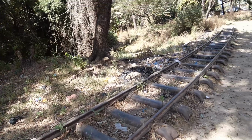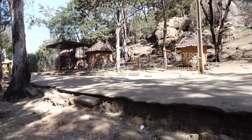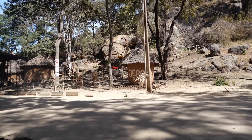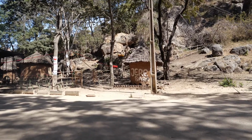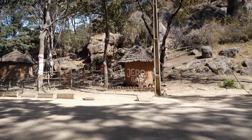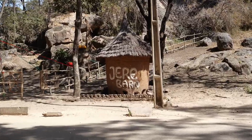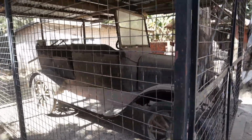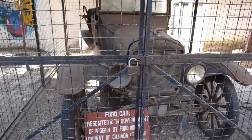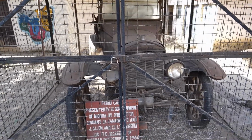So till now I can say I'm quite impressed with the Jos Museum. It has an outdoor space. We saw an exhibition that ran under an initiative to preserve museums and the artifacts they have. Based on that, there were 19 artworks displayed, and the artworks we saw were actually quite impressive. This is a Ford car that was presented to the Nigerian government in 1960. So this one is really old.